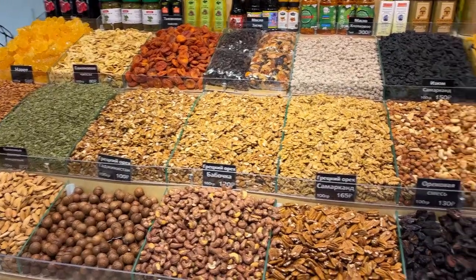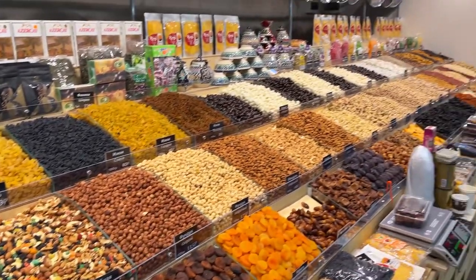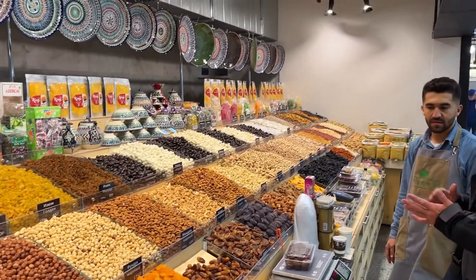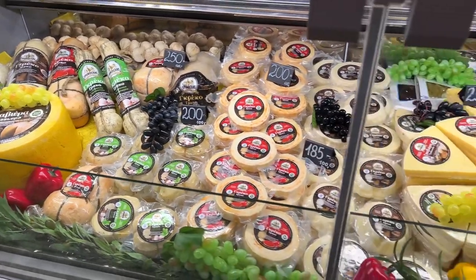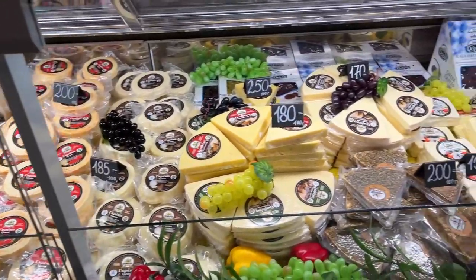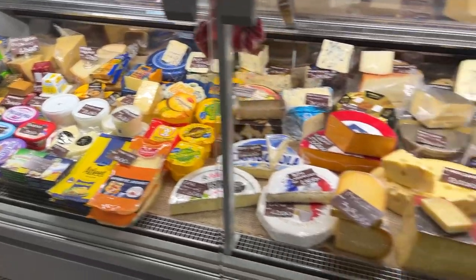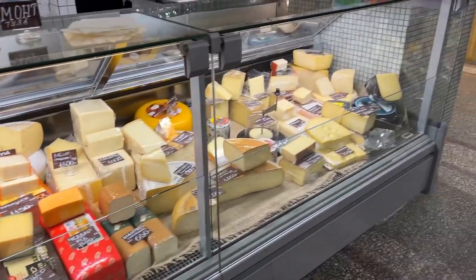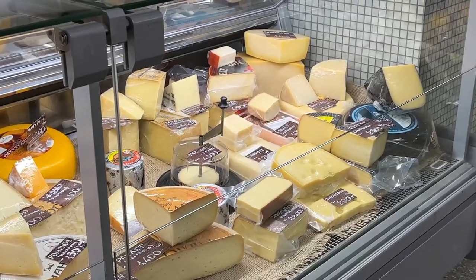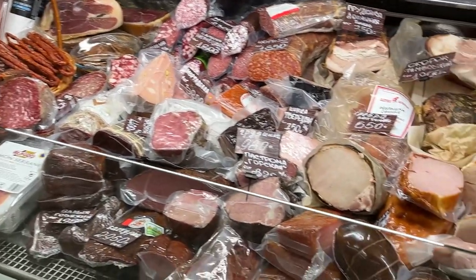The section of nuts and dried fruits. Butter and more cheese. Sausages. Wow.